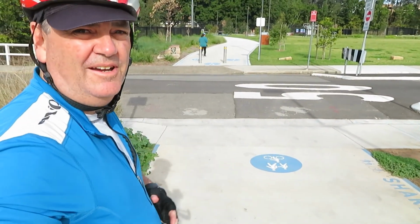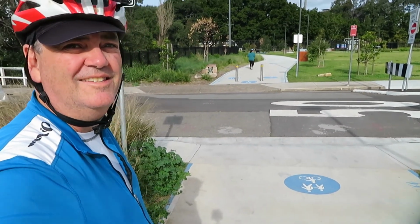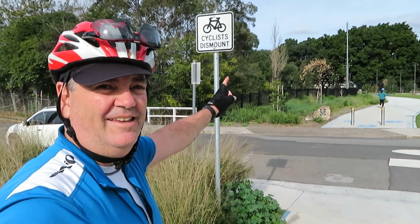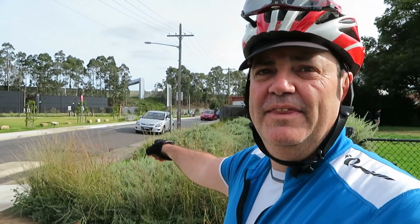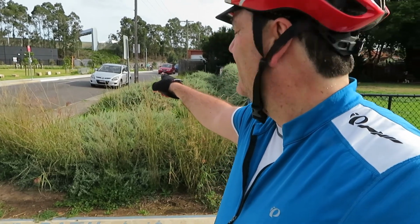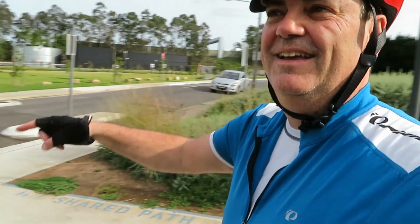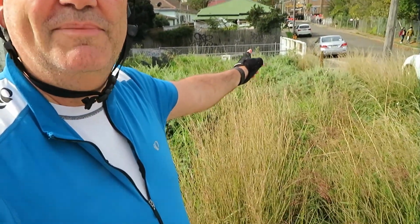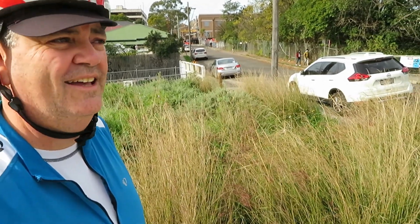And we've come to the end of the road. What a disastrous bit of infrastructure build out this is. It's so bad crossing the street, cyclists have got to dismount. Why is that? I don't really understand why, because that's a dead end road, a cul-de-sac. There's a park here, and there's only some residential houses up there. So why the heck do you have to dismount here?